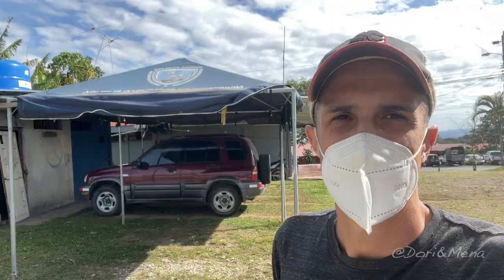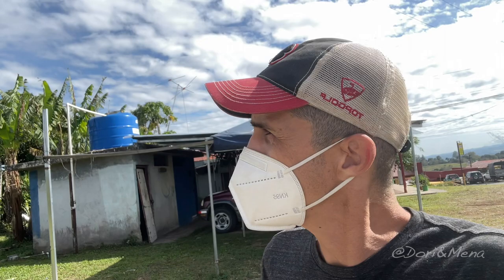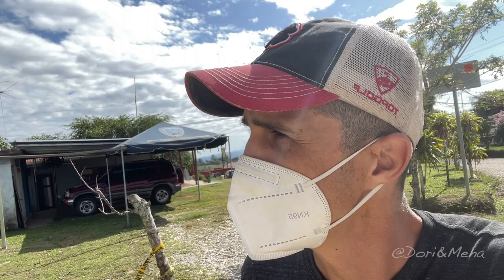Border crossing. This border's really low key from what I understand. So we have an idea where the buildings are, and first step is walk in those buildings and hopefully they're gonna guide us into what our next step will be. So this first office right here is the police. I asked them where is the immigration. He told me the office right over here. So let's go check it out.